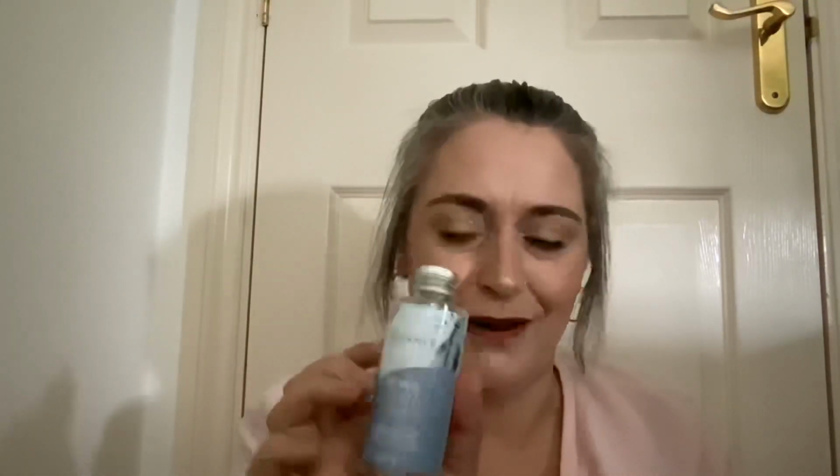Oh my goodness. Okay, that sounds really interesting. I actually can't wait to try that. What does it smell like? I don't think I can smell anything unless my nose isn't working. I don't know. But really happy to get a leave-in tonic for my hair. I love trying hair stuff.